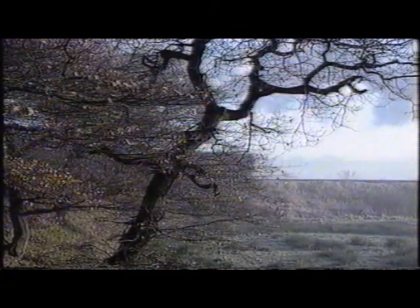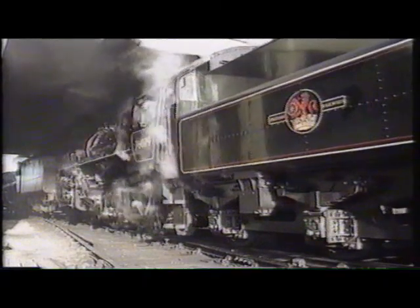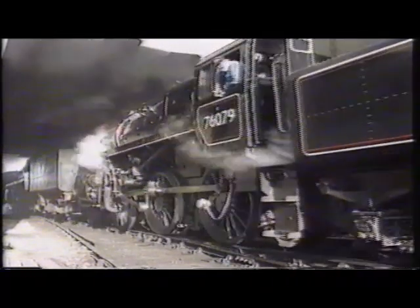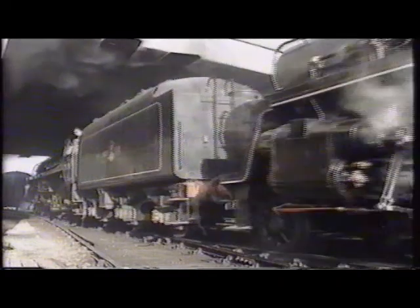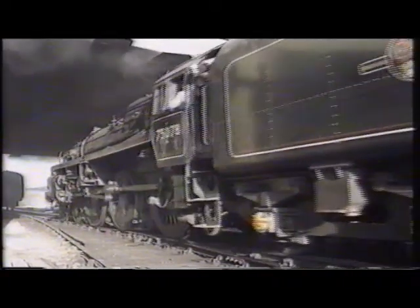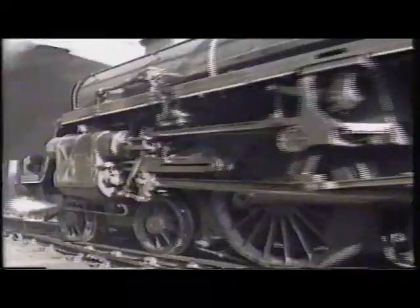BR produced two types of Class 4 tender engines. Both types are seen here, as a 76000 class mogul accompanies 75078 off shed. Remaining with the 4MT for the moment, it's worth noting that this is another ex-Southern Region double-chimneyed, large-tendered variant, which is normally resident on the Keighley and Worth Valley Railway. On this occasion, it was on loan to the East Lancashire Railway.